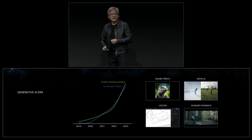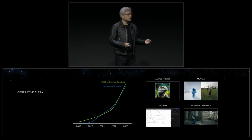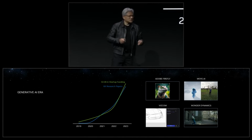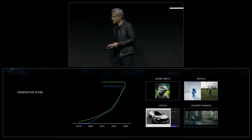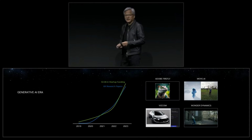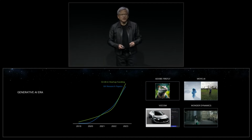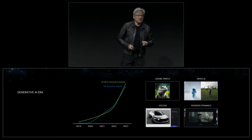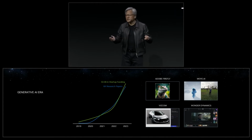Viscom does sketch to image guided by language prompt. This one's really cool. There are a lot of people who know how to sketch, and from the sketch and some guidance from your language, you could generate something photorealistic and rendered. The future of computer graphics is clearly going to be revolutionized. And this is really cool. Wonder Dynamics, not only is the name of the company cool, but they do pose and lighting detection and replace the actor with a CG character. It just goes on and on and on.